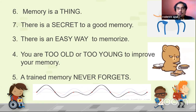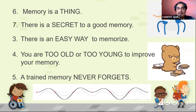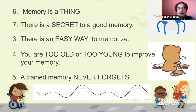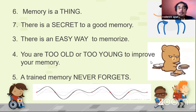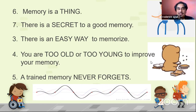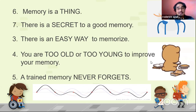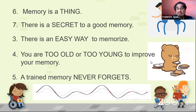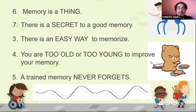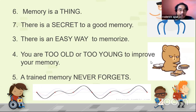Next would be there's an easy way to memorize. There is no easy way to memorize. It always starts as a difficult task. It starts with something that we struggle with, but the more we do it, the more we use strategy or technique, in the long run it becomes part of us or becomes part of our habit. Hence it becomes easy. So it does not start easy. It starts really as a struggle. Then eventually, as you constantly use strategy and technique, it becomes an easy way to do.